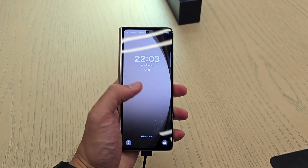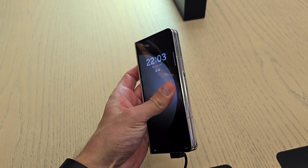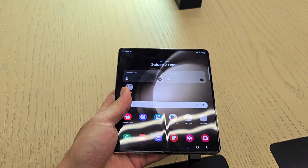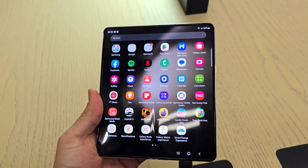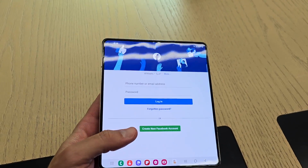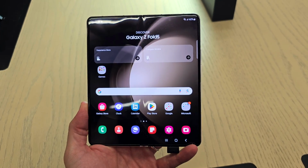Samsung has just released the Galaxy Fold 5, which is the latest 7.6-inch folding phone from Samsung. It has a stunning immersive screen, and all I can think of is PC-style productivity and cinematic viewing whenever you hold this beautiful device. The Fold 5 is 13.4 millimeters in thickness and only 253 grams in weight. And it comes with 1750 nits brightness, so you don't have to worry about direct sunlight ruining your view.